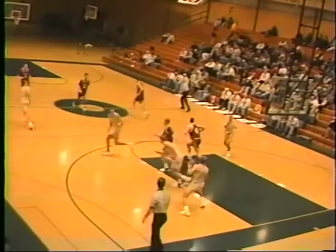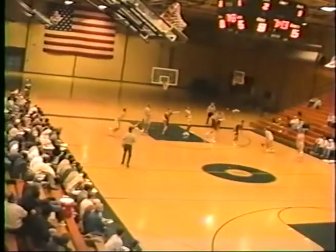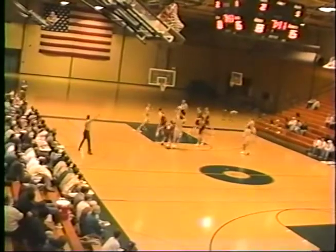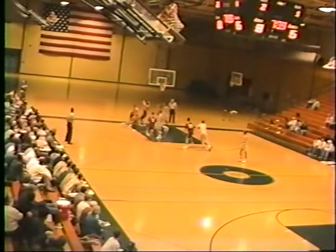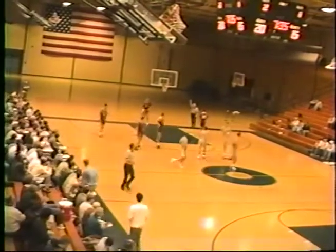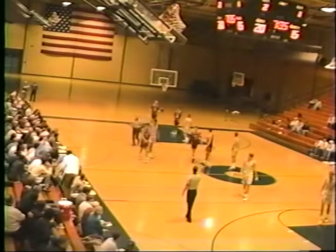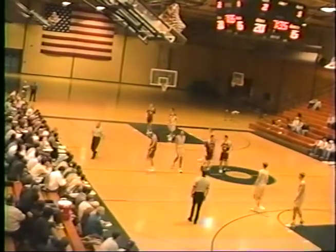Cardinals quickly with a three-pointer, right hand side by Schrum, no good. Rebound controlled by Oshkosh North. Here they come to the forecourt. Vanden Bugard, left hand side, shot of the way. Wade with a rebound, put back inside, and Ian Wade puts it up and in, and the score is now 20-15 with 7:35 remaining in the opening half.